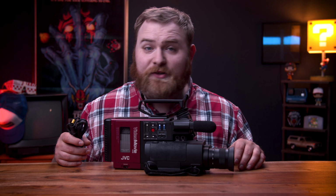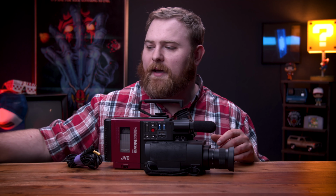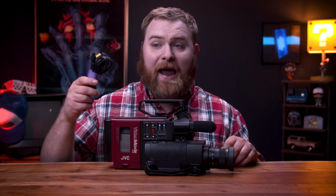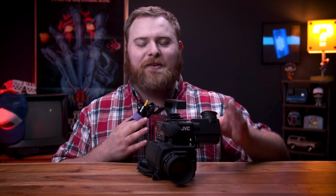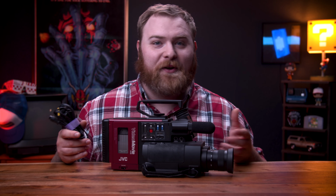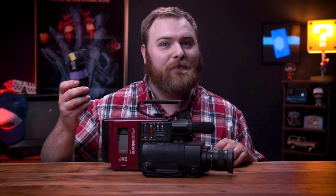There are other ways to do it, like taking the tape and putting it into a VCR of some kind and doing it that way. So you can do that. But I found it to be simpler just to have this cable. And for me, I can still bring this camera into my computer and use it as a source if I ever want to live stream with it or do some other fun things. So having this is a pretty big deal.